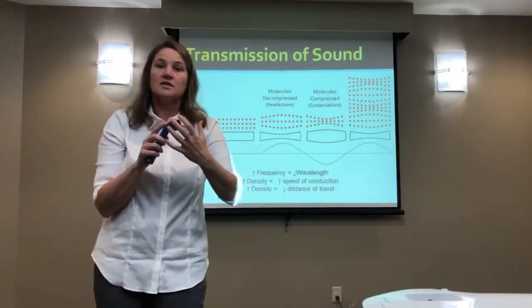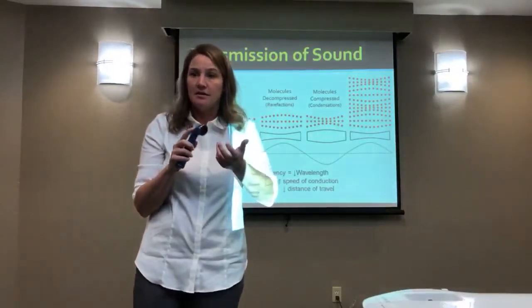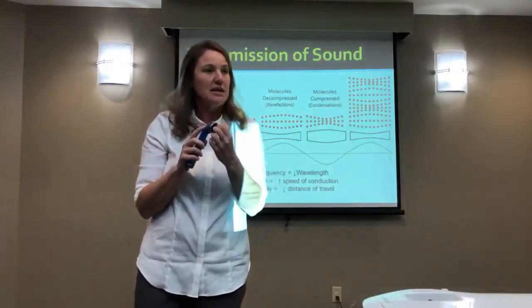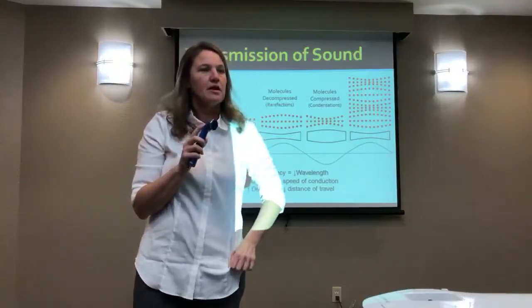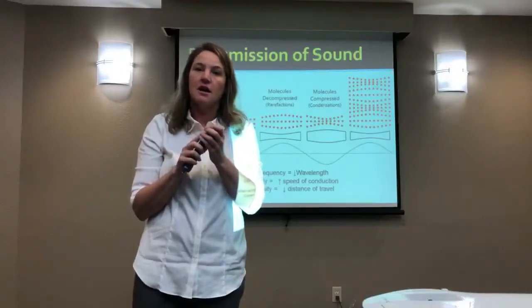So it's going to cause the ultrasound head to get hot. If the energy can't leave the ultrasound head, if those vibrations are building up in there, then the head's going to get hot.